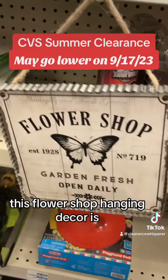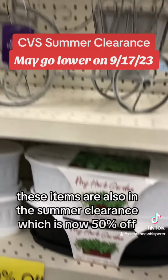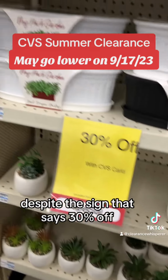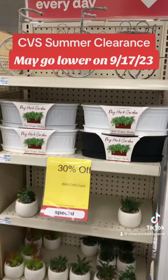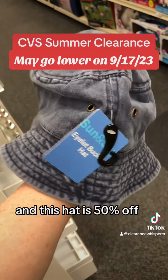These items are also in the summer clearance, which is now 50% off, despite the sign that says 30% off. And this hat is 50% off.